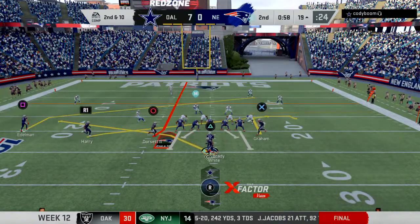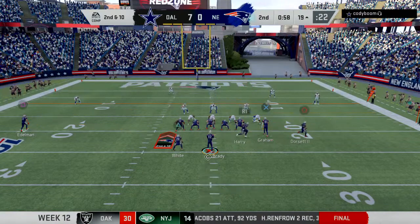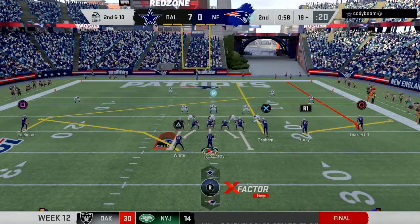No. Check the backer, check the backer. Check. Sugar. 54.